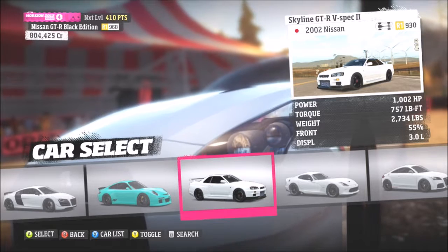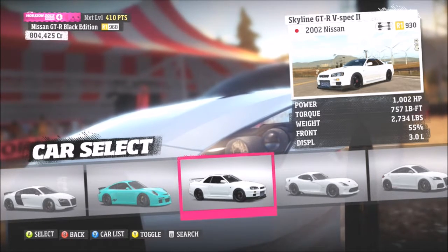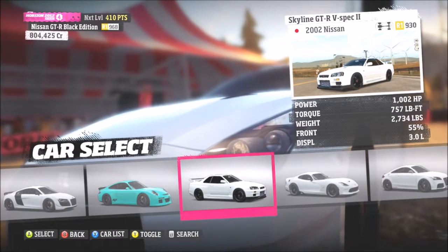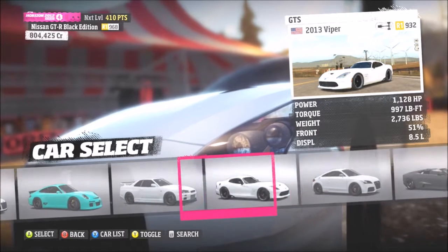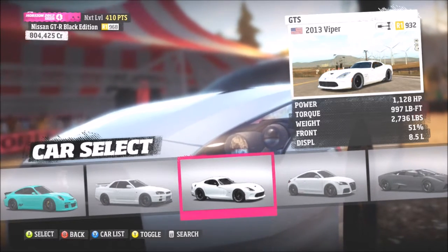My 2002 Nissan Skyline GTR with a hair over 1,000 horsepower. This car, I love this car. And I know there's so many people that love this car. My 2013 Viper GTS with a little over 1,100 horse, which I really do enjoy this car.